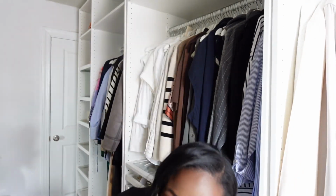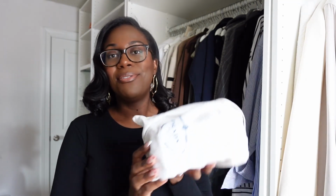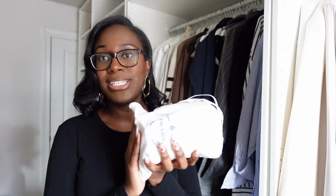Okay. Oh, this is much smaller than I thought it would be. Wow. Okay. So let me just go ahead and open it. As you can see, if you can see that, the camera's not washing it out, it says Prada. So this is a new little Prada goodie, and as you can see, she's little. She's very tiny. So let's go ahead and open it up.